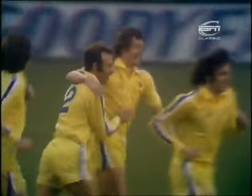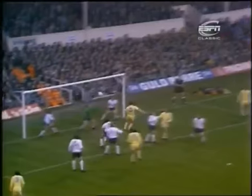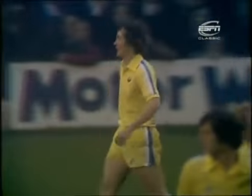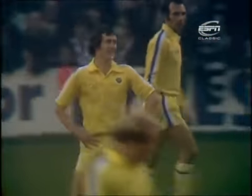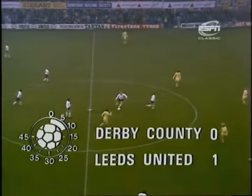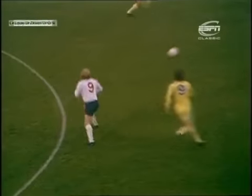So Leeds' start has paid off. They've taken the game to Derby in the first 10 minutes, and that's their reward. Cherry coming through the defenders onto the corner from Lorimer and thundering his header past Bolton. And that could be a very good thing for the match, as well as for Leeds.